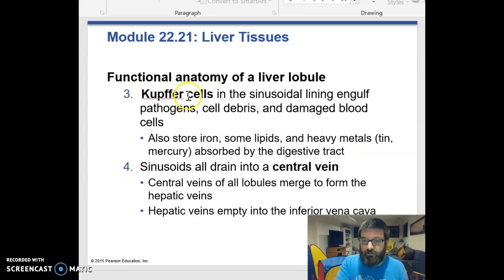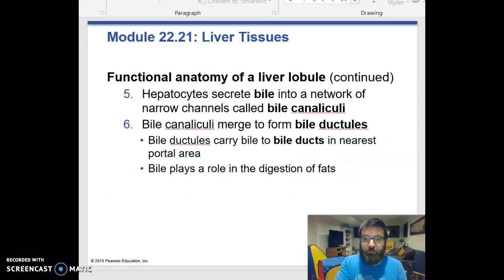You also have Kupffer cells, which are macrophages, which break down damaged blood cells and get rid of debris, and then it all dumps into that central vein, which will end up part of the hepatic vein proper.